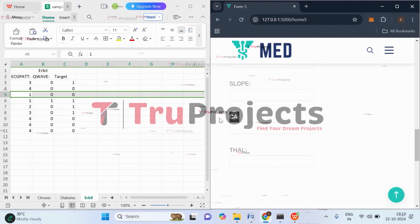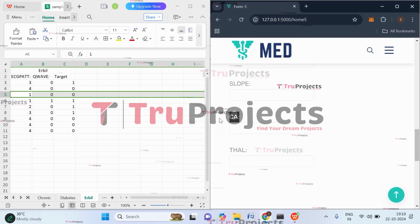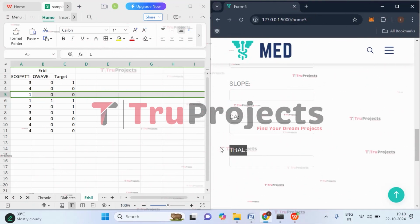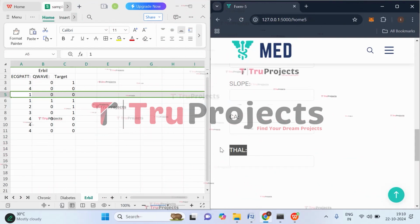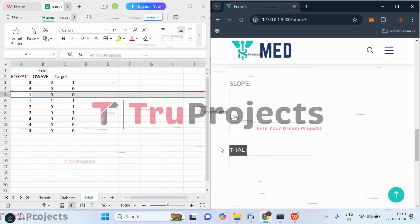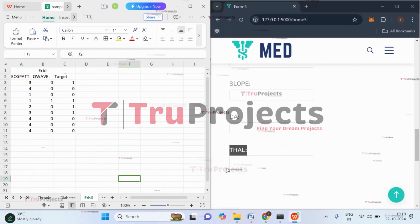Coming to CA, it is the number of major vessels. This indicates the number of major blood vessels colored by fluoroscopy. More affected vessels suggest a higher risk of heart disease. The last one we have is Thal, that is thalassemia. This refers to the blood disorder that can affect oxygen transport. But in the context of heart disease, it usually pertains to a category indicating the status of the heart condition. Now let's enter these values.